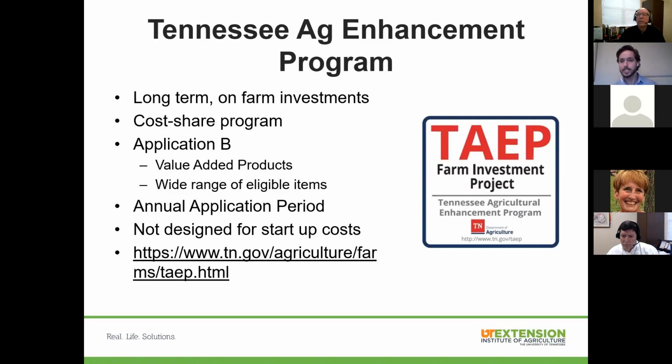I see in the chat, please do not use examples of application A, stick to application B, value added. Definitely for today, as we talk about value added options, application B is the focus of a good fit for TAEP. Folks can definitely utilize both application A, which is some of those examples I mentioned earlier, like hay storage or cattle working equipment, and application B as well. But as we go through the different programs involved with the Tennessee Department of Ag, not all of these will be value-added programs, just items to keep in mind as you move forward with your different types of businesses and programs.